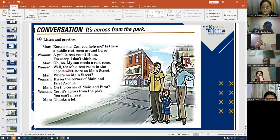Well, there's a restroom in the department store on Main Street. That's good. Let's repeat it. You can do it. Well. There's a restroom. In the department store. On Main Street. That's right.